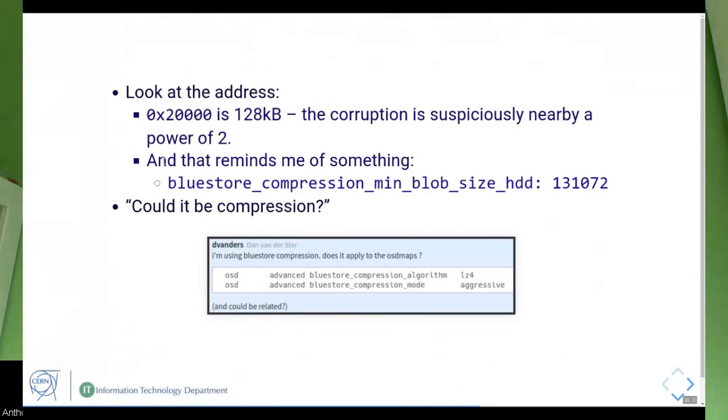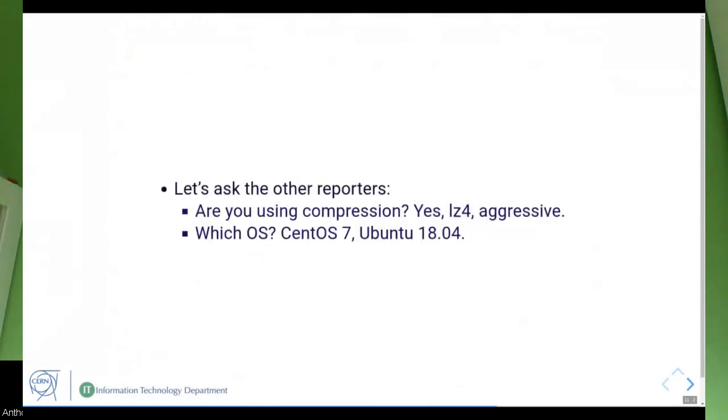And that reminded me of something, because we had maybe 3 months earlier enabled compression on the cluster, and we had tweaked some options to set the compression blob size in the OSD to 128 kilobytes. So this was sounding familiar. So could it be compression? I was thinking that, here's our settings. Could it be related? Seemed still very unlikely.